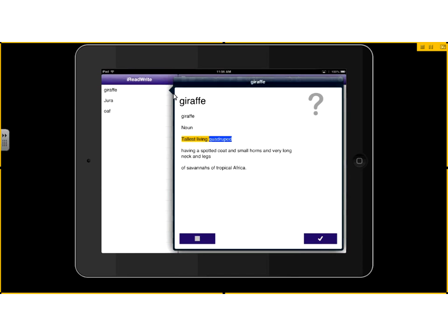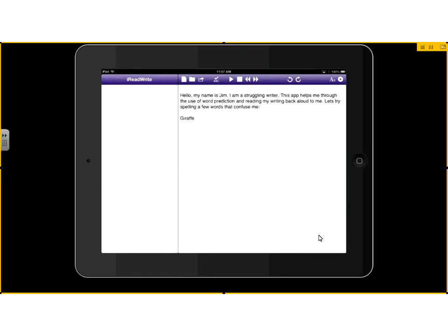If we hold it down, we get the dictionary. A spotted hood and small horns and very long-necked legs, of savannas of tropical Africa. We get the dictionary and we have that read out loud. We can listen to it again by hitting the play button, or if we hit the select button, it's going to add that into our document.